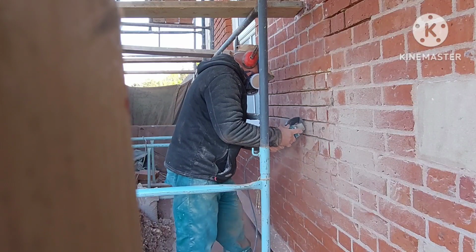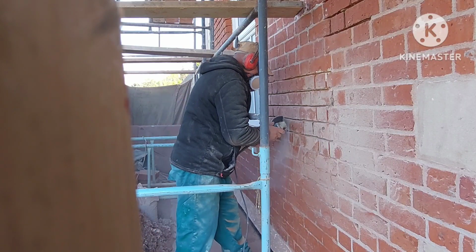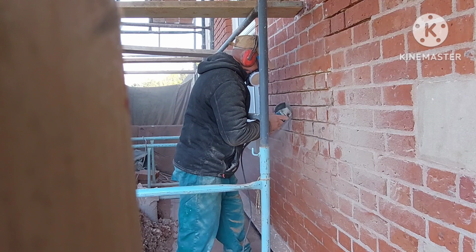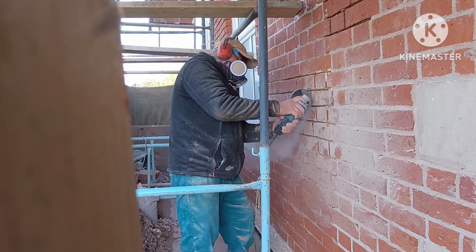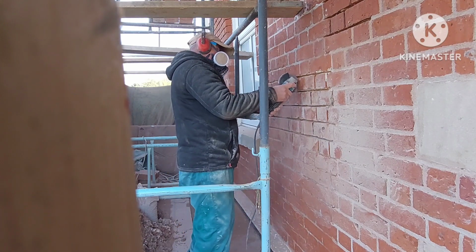You know, it's not rotten, it's not had it or anything like that. The only reason that we're doing it is because somebody's come along at some point and put sand and cement pointing in, which obviously is no good for the building.